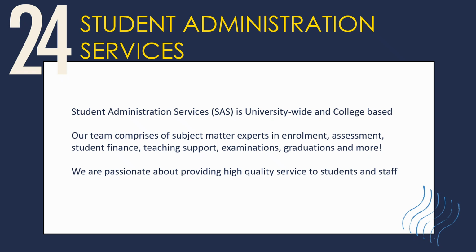It is our goal in the SAS team to support students in its entirety through their student life cycle. And that's what we're here for. So it says up there that we're passionate, but it goes beyond that. It is our core role to be here to support students, and it's my pleasure to do that for students. It is really important that students are aware of our team and what we are here to do and help you with.